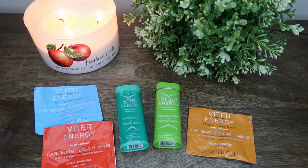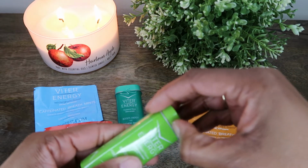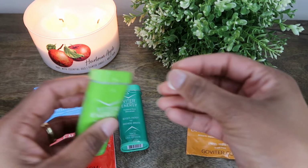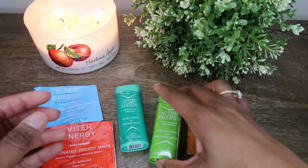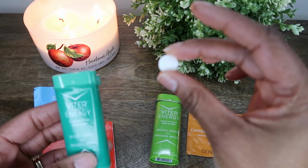Now, I did try it a few days ago. I tried the peppermint yesterday. I tried the spearmint the day before that. And I did try them before I went to the gym. I didn't really get an energy boost, but the flavors are very strong, very intense. The spearmint, oh my gosh, it's so good. The spearmint is really great. The peppermint to me reminds me of an Altoid. It's really strong. Yeah, so this is the peppermint flavor.